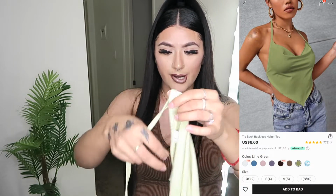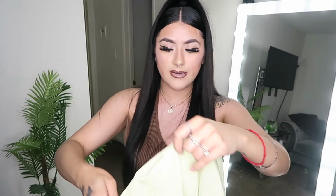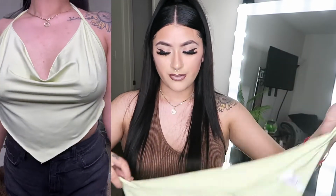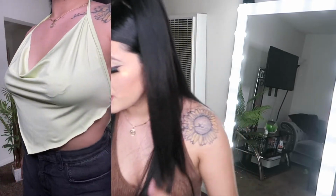Yes, yes, yes. So the next item is going to be, let's see what it is. I don't even know. Oh, it's a cute little shirt. I think it's the same one as the brown one. You just tie it here and in the back, but I feel like this one's a little bit more see-through. Super, super cute though. My back is gonna be showing. Oh my god, I need to lose weight for my back because my back has so much fat. Ew. I have a couple more items to go through.